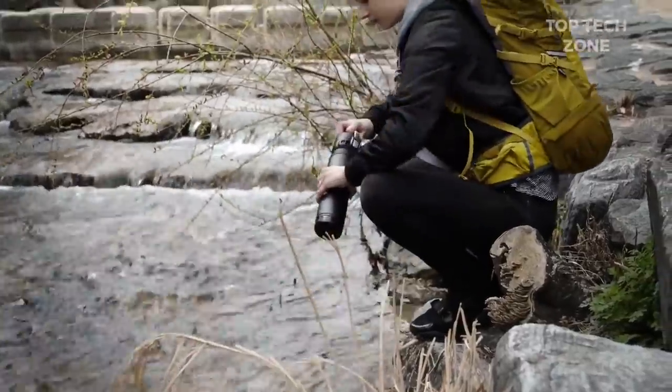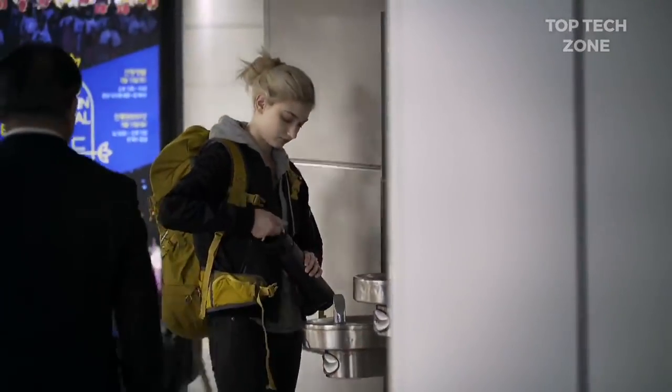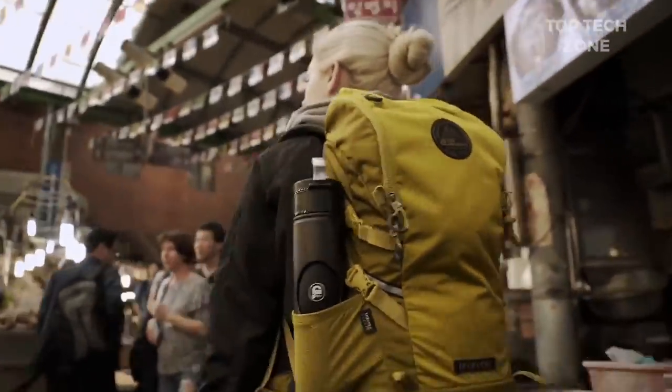When you're traveling, you'll no longer have to worry about the quality of the water you're drinking. Purify your water with RIPURI so you don't have to risk your health. RIPURI is also useful in emergency situations when your drinking water may be compromised.